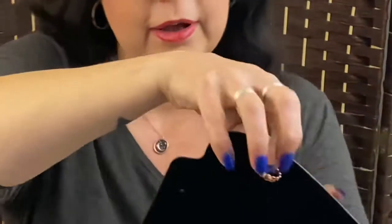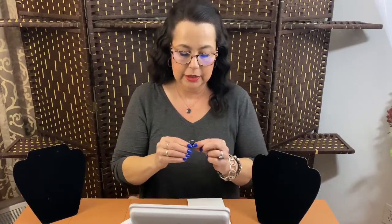I love a nice ring like that. I will wear this all the time. It looks like just some circles, I would say. So let me go ahead and put that on. And hopefully you can see. And it is adjustable. And I've had her rings before and they don't turn my finger green.